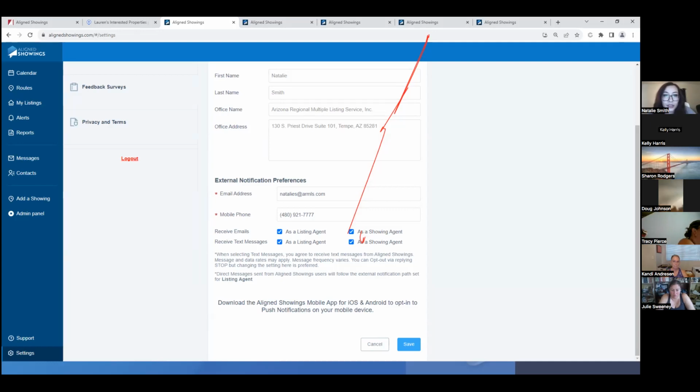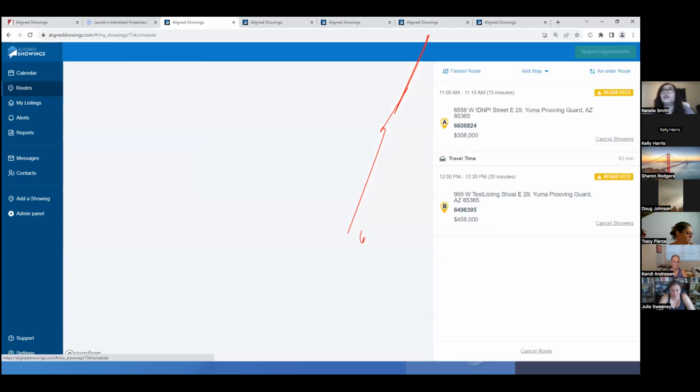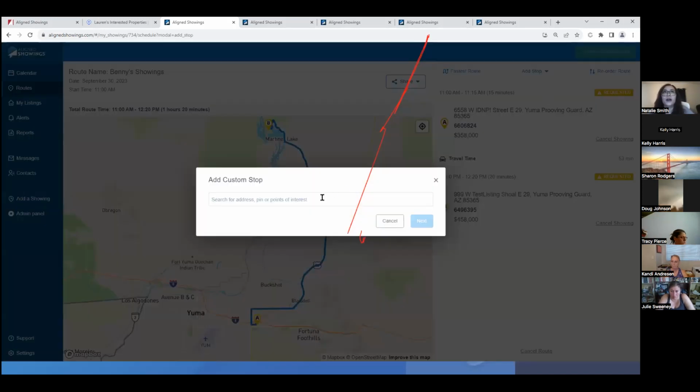Can you manually adjust location for the commute for new construction, where maybe you use coordinates as opposed to an address? Yes, that's a great question. So let me go back to my routes area, and I'm just going to open up a route that I have here. Let's just kind of pretend that I have some lot that I want to go to. So if I go and add a stop here, again, I can add any stop, whether it's an actual listing or a non-MLS.